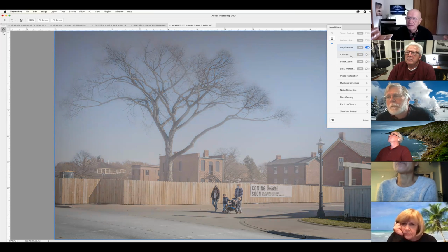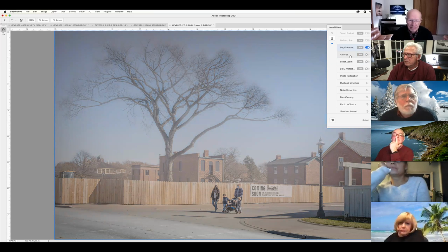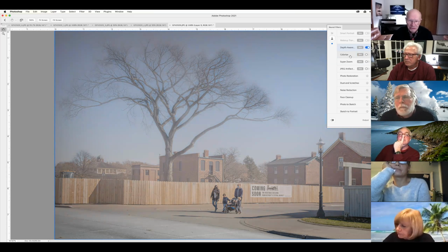This colorize filter is pretty interesting. If you go on Shorpy, I don't know if you've been on Shorpy, but Shorpy, SHORPY, is a website for historic pictures, a lot of black and white pictures. You can download those and colorize them, so it's fun to play with.